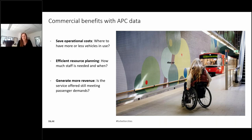And finally, I'm afraid to tell you there is no single strategy to generate more revenue and get passengers back on public transport, but what APC data can certainly help you with is the evaluation of your network activity to then decide, is the service offered still meeting passenger demands? So this will also include passengers with special requirements, as you see in the picture, like wheelchairs or bicycles, for instance.